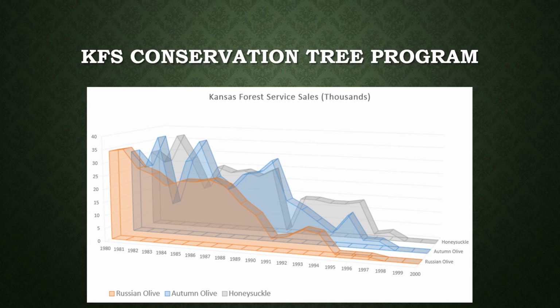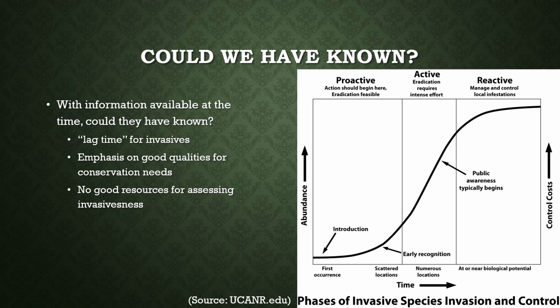What we've done in the Kansas Forest Service program, we've actually identified plants that should no longer be offered, and we've completely cut these out of our conservation tree program. You can see here an illustration between 1980 and 2000 how honeysuckle, autumn olive, and Russian olive, which used to be distributed in large numbers, have not been distributed by our program for a number of years because of an assessment we did to look at the impact of plants we were offering.